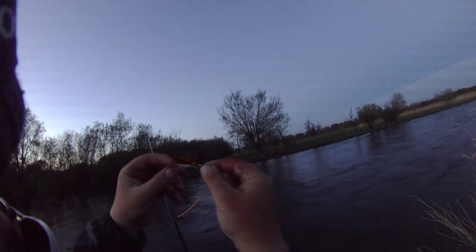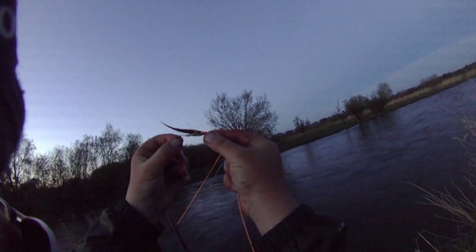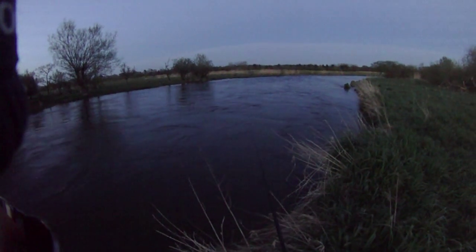It's a monkey tube fly, brass one, with about 1.5 inch body and 2.5 to 3 inch tail. It works absolutely beautiful with a red tag on it. And we're just fishing this pool out.